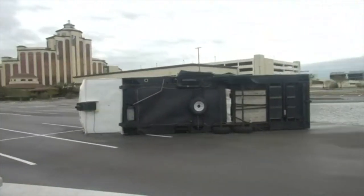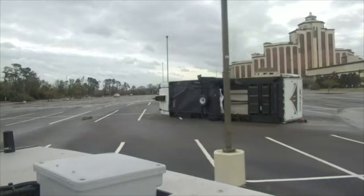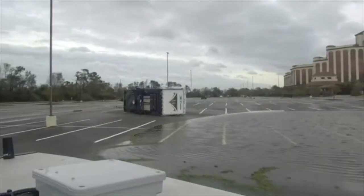They are touring the property themselves, trying to figure out exactly what they're going to do. But it is going to be some time before this area is back up and running. We're going to give you one more shot here at L'Auberge at 8:30, so stick with us.